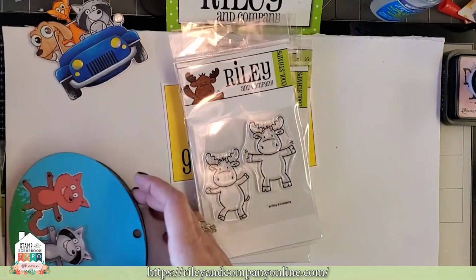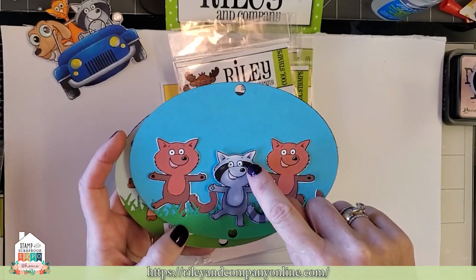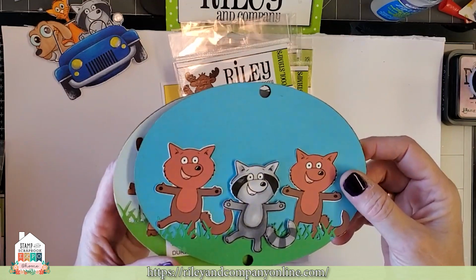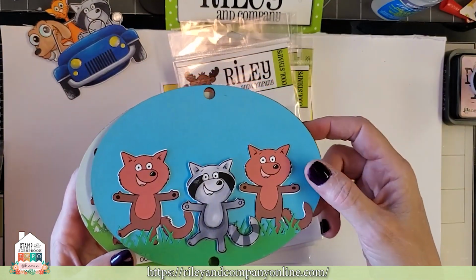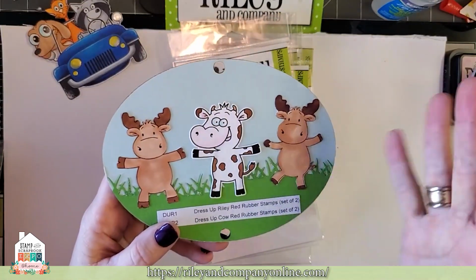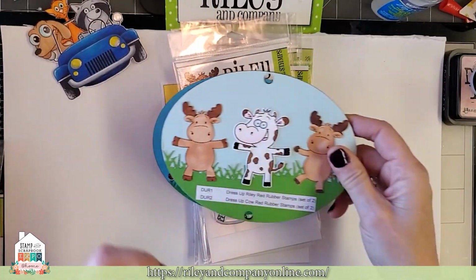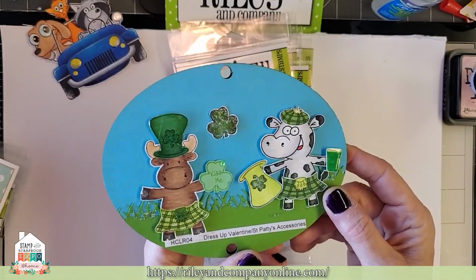So here's a couple images. It's what the little fox looks like. If you put his whiskers on, that is what he turns into. I think it's Frankie and Ricky. We always name everything, but I always forget. And you can use these separately, of course. They make great stamps to use separately. But then we have 28 sets that you can dress them up.